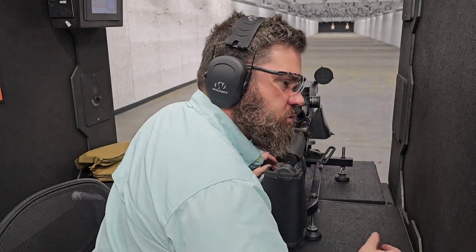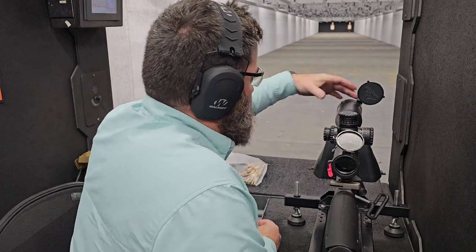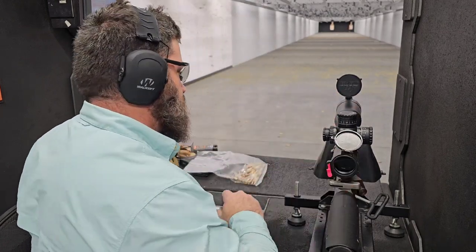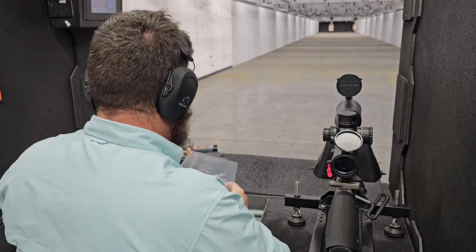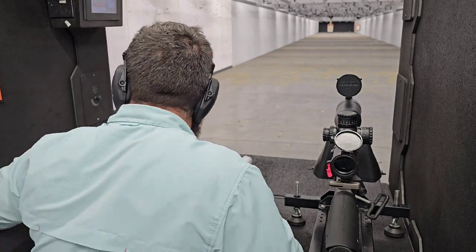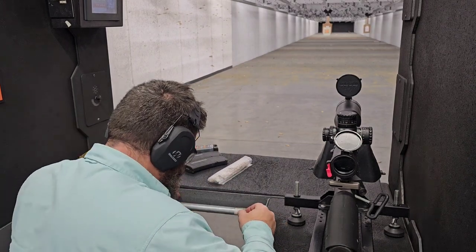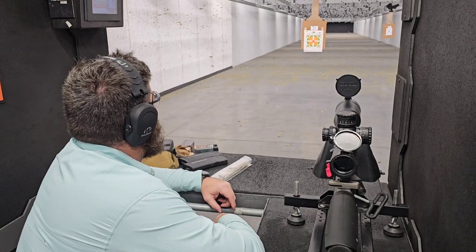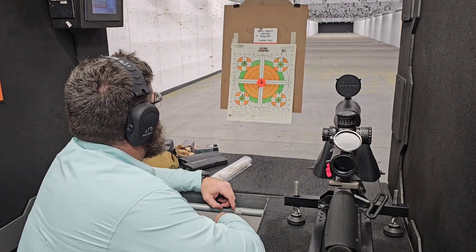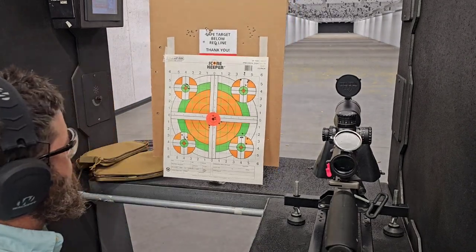This was not the most comfortable situation to shoot in. I'm having to sit on my foot. Barrel's stupid hot. Okay. Ow. Well, not my greatest work, not my worst though.